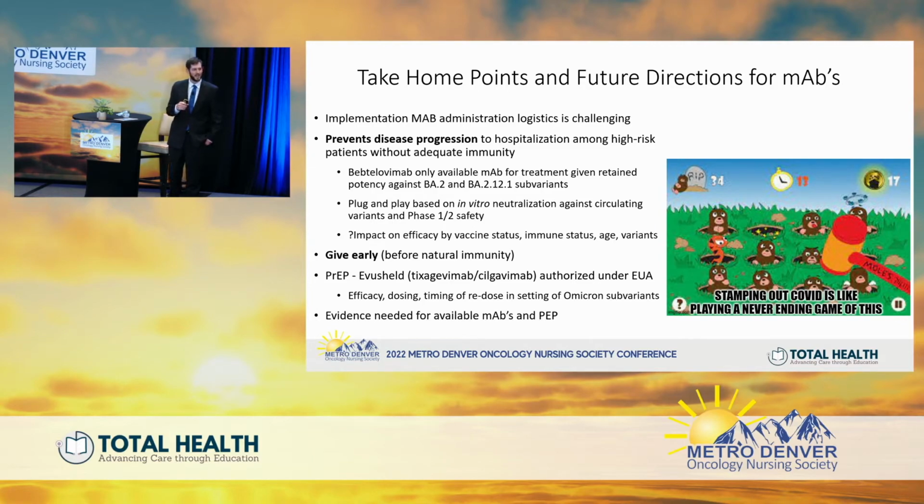What we don't really have good data on is that a lot of these trials were done prior to vaccines being widely available, so we don't know the effect size of mAbs in patients who were fully vaccinated and boosted. Is the number needed to treat as low as 20, or are we looking at maybe 50 to 80 patients to prevent one hospitalization because the event rate goes down so much after adequate vaccine?